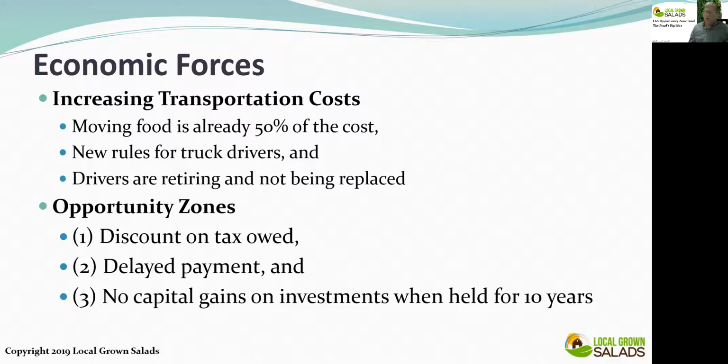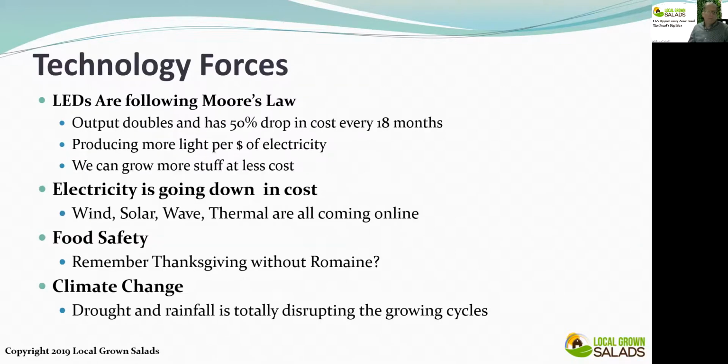Truck drivers have all sorts of restrictions now for safety reasons. And on top of it, truck drivers are all retiring, and the younger guys want to get paid better than their older guys. So that's also driving up the price of trucking. And of course, the other side is opportunity zones. We're not going to really get into some of the details here, but you should know about that, and we will talk about it in another slide presentation.